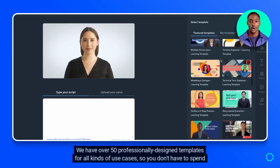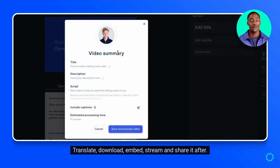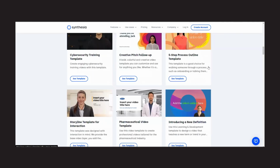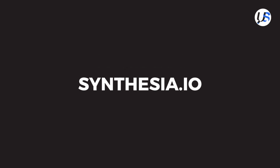First, just pick a template, type in your script, and watch as Synthesia.io's cutting-edge AI generates high-quality videos in minutes. From product demos and explainer videos to social media content and ad campaigns, Synthesia.io has got you covered. Creating AI videos with Synthesia.io is easy.